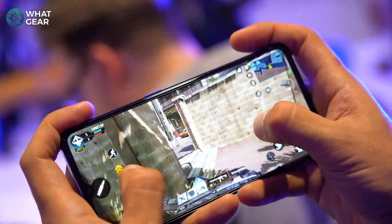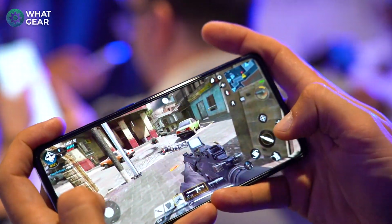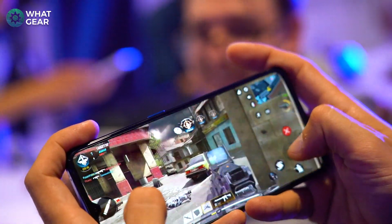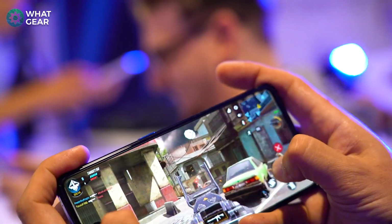And then they've got Touch Boost, which improves the responsiveness by 35%, which is really going to help you with your reaction speeds when playing games like Call of Duty on your phone.